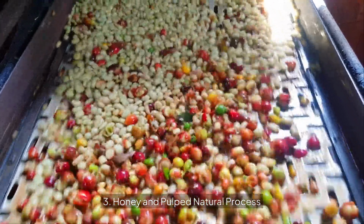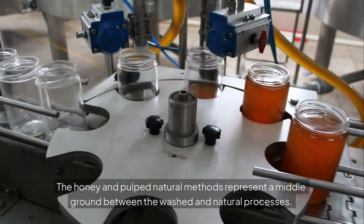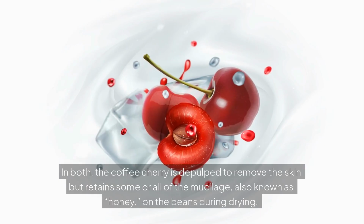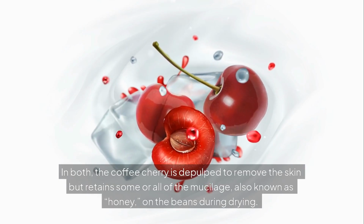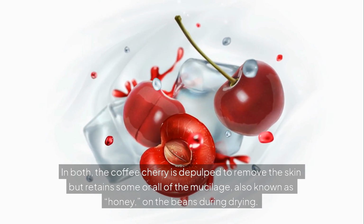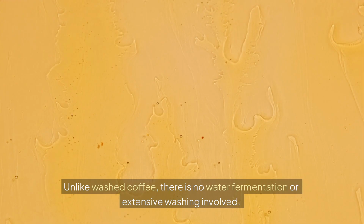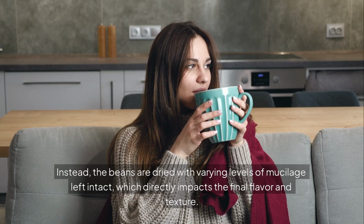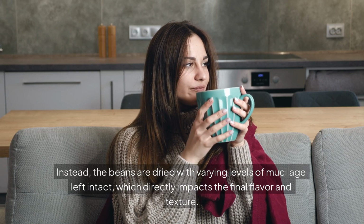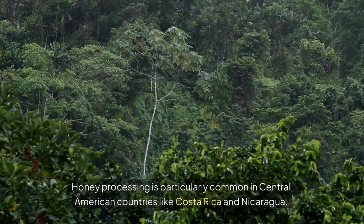3. Honey and pulped natural process. The honey and pulped natural methods represent a middle ground between the washed and natural processes. In both, the coffee cherry is depulped to remove the skin but retains some or all of the mucilage, also known as honey, on the beans during drying. Unlike washed coffee, there is no water fermentation or extensive washing involved. Instead, the beans are dried with varying levels of mucilage left intact, which directly impacts the final flavor and texture. Honey processing is particularly common in Central American countries like Costa Rica and Nicaragua.